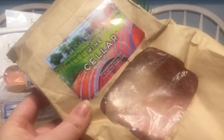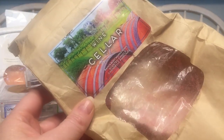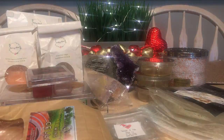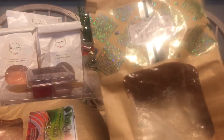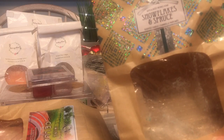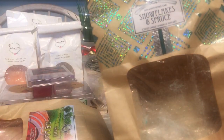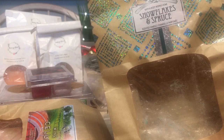Wine Cellar. This is the OG, like the first time they brought this one out in candle. It was really good and super strong. Like, I have nothing but amazing luck with my throw from Bath & Body Works. That's why I don't understand. I have such great luck with the candles chopped up, but burning them, it's just been brutal. I think there's just too many elements of surprise that could possibly happen when you burn.